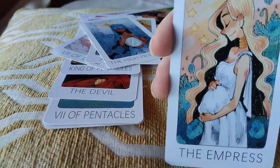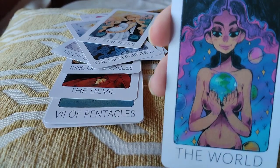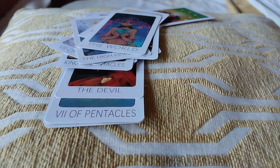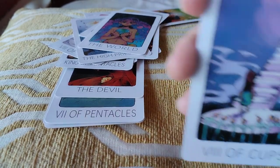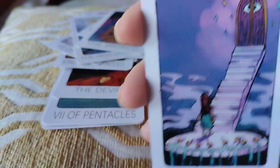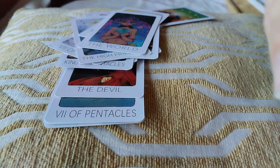Page of the World. Eight of Cups. Oh, sorry. Just so beautiful. It's like, what is that behind that door that she's heading towards?